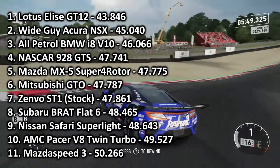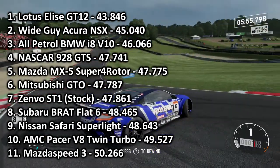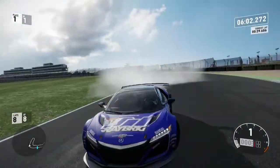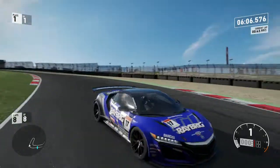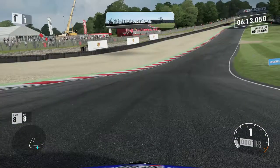It beats out the i8, V10 NASCAR, 928, the Mazda MX-5 Super 4 rotor. The only car it can't get past is the mighty Lotus Elise GT12. But this is the first real challenger that we've had to that car so far, and it actually got closer to the Lotus, honestly, than I was expecting. So yeah, maybe the Lotus isn't quite as safe as I had initially thought.